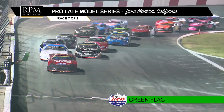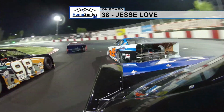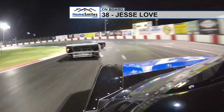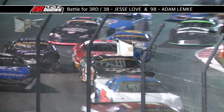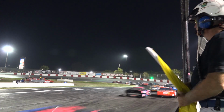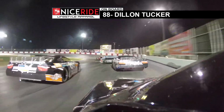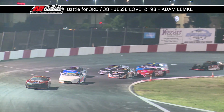Oh, Lemke got sideways, brought the power down and turned it sideways. It looks like his teammate, Jesse Love, may get around the outside of Adam Lemke. These guys have raced each other wheel to wheel in open wheel cars at this racetrack. They know the way around here. Now they're racing wheel to wheel in stock cars. Jesse Love is going to go around the outside and try to take third, but it's not going to last for long, I think, as Lemke tries to fight back. A couple of almost identically prepared Toyotas sail off into turn 3 for that third spot, right behind the 92 of Zampa.